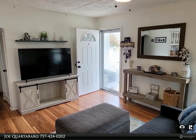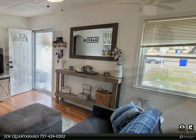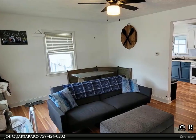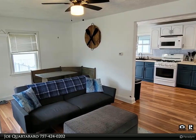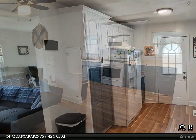This home sits on a large lot in a cul-de-sac in an established neighborhood. Conveniently located near the interstate, military bases and shopping. 20 minutes to the ocean front and minutes to the Chesapeake Bay and downtown Norfolk.